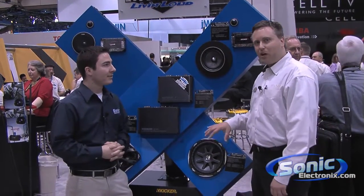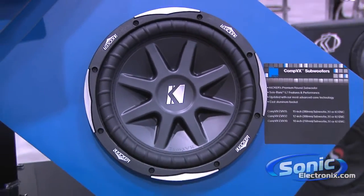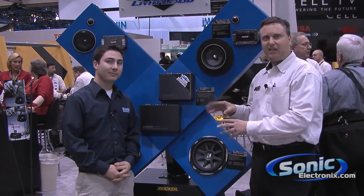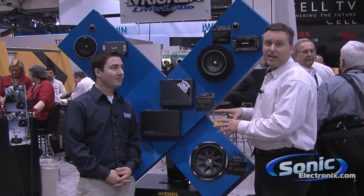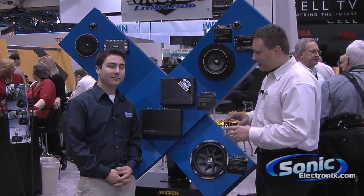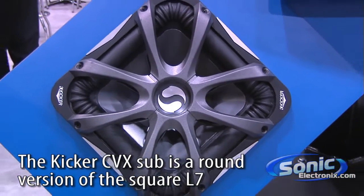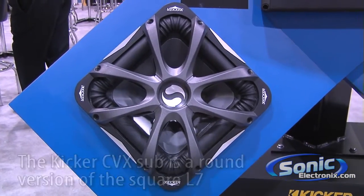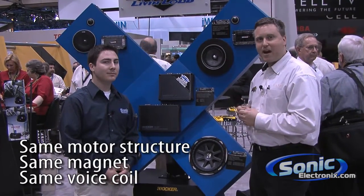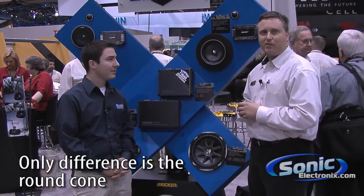When it comes time to update a classic woofer like the CompVX, it's a scary proposition. When you've got such a great product, you don't want to change it too much and make it anything less than it already is. So we spent a lot of time and effort making this woofer even better. To remind you, a CompVX is essentially a round L7. You get almost identical performance out of this woofer as you do a square L7. It's the same motor structure, same magnet, same voice coil. The only difference is the cone being round.